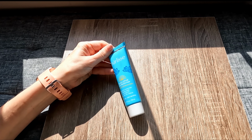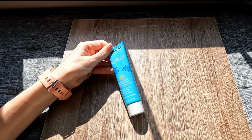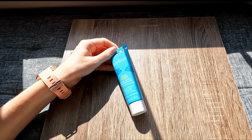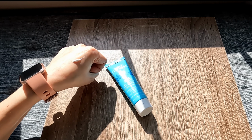At number 3, I have a product I received in an Ipsy bag a while back, and I just rediscovered it in my collection. This is from Purlisse, and this is their Blue Lotus Daily Moisturizer with SPF 30 sunscreen. Protects and moisturizes, absorbs easily, no white tint, preps skin for makeup. This is an all-around amazing sunscreen slash primer.